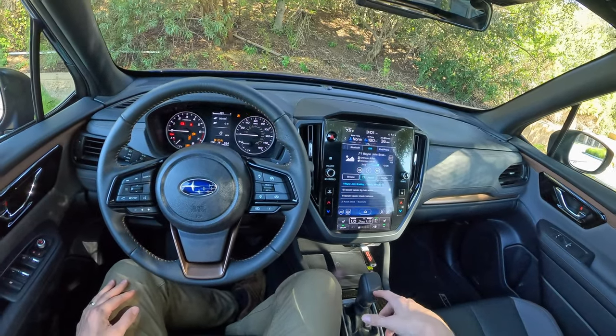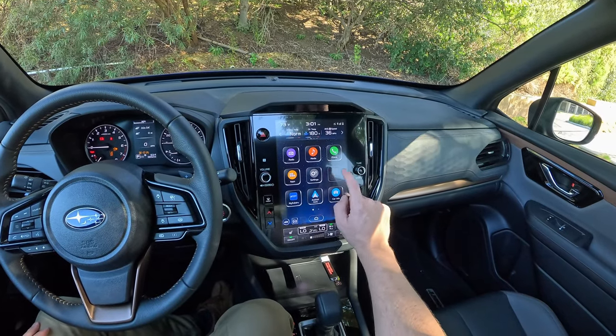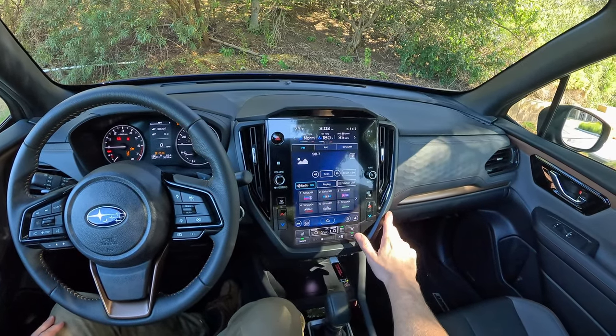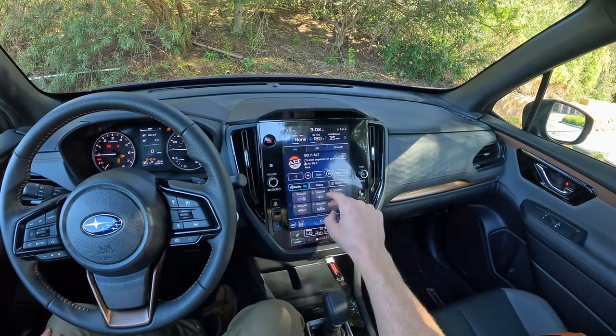For audio inputs here in the Forester, you have your standard AM, FM. Do we have Sirius XM satellite radio? Yes, we do. Okay, do we have HD radio support on FM? Let's see. Yep, we got HD radio support as well.